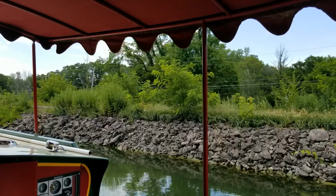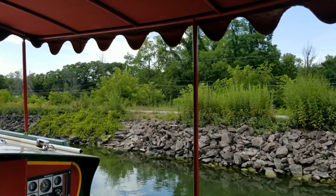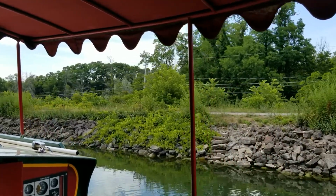Parts of the canal are raised above the surrounding landscape. You can see here that we are raised almost as tall as a tree, and the tops of houses are below.